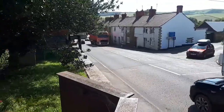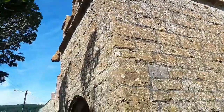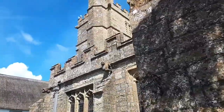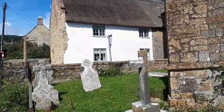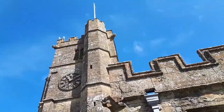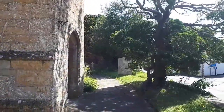There's the main road there. Noisy old road. A couple of seagulls on the top. What I'm going to do, guys, is I'm going to quickly take you around the back where it's a bit quieter.